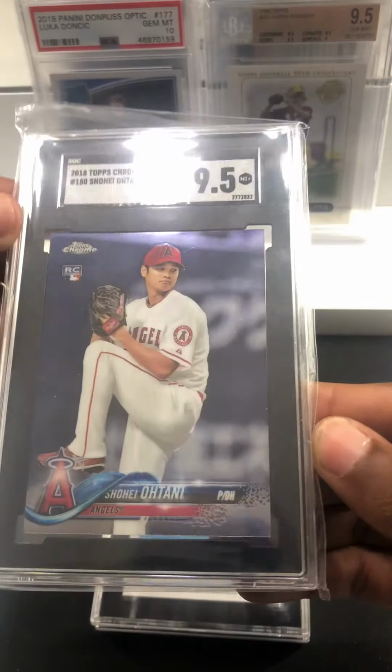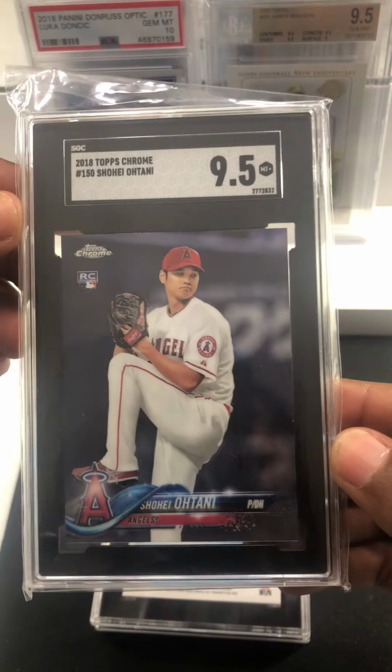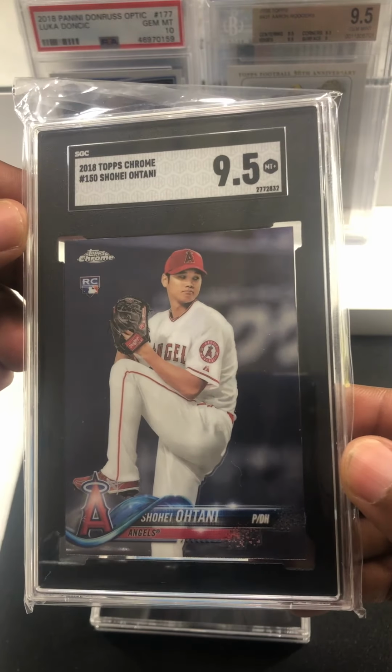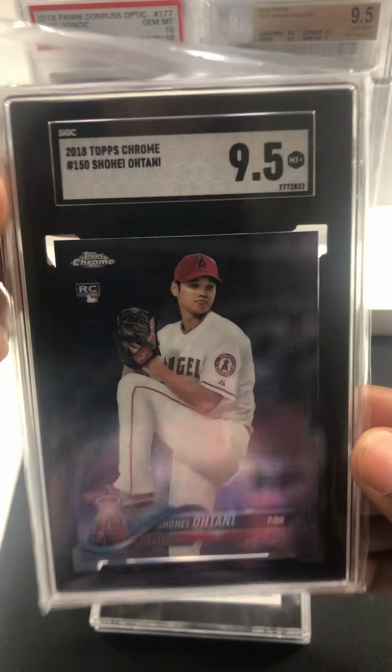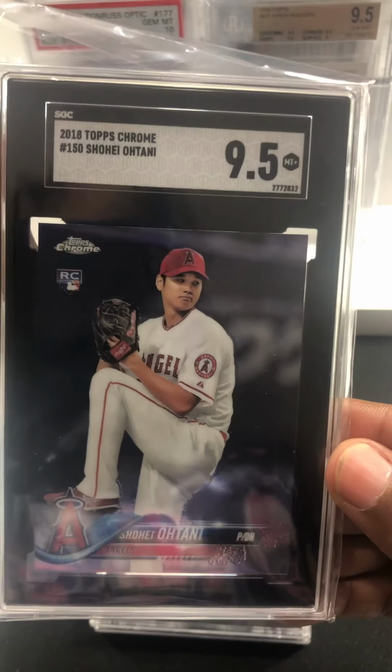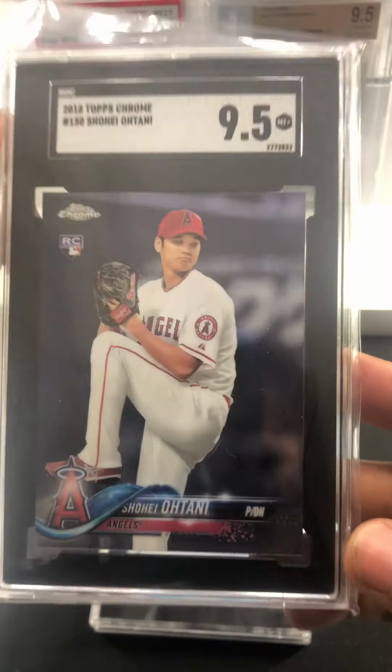I ended up getting the 9.5. Solid. I think the PSA 9s are doing about 140-ish or something like that. And I feel like with SGC, even though their prices don't line up with PSA, you should be able to sell 9.5s for more than a PSA 9. Because you can probably crack this, and it probably has a good chance of getting a 10.